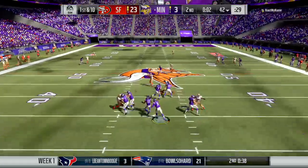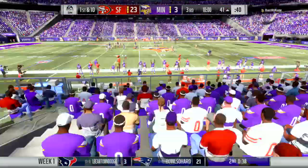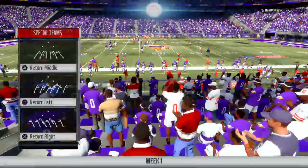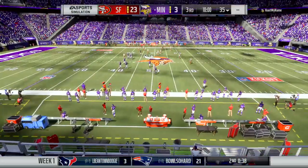Final play of the half, Cousins. And his pass is intercepted for the 4th time today. Picked off right around the 43. And they'll start with great field position at the 41-yard line. So we've reached halftime here on opening weekend.